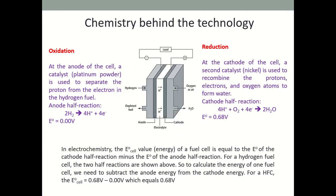In electrochemistry, the cell voltage or energy of the fuel cell is equal to the energy of the cathode reaction minus the energy of the anode reaction. For a hydrogen fuel cell, the two reactions are shown in the above case. So to calculate the energy of one fuel cell, we need to subtract the anode energy from the cathode energy. For a hydrogen fuel cell, the energy is equal to 0.68 volt.